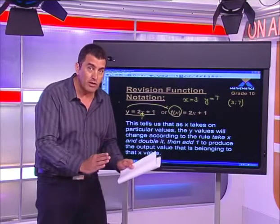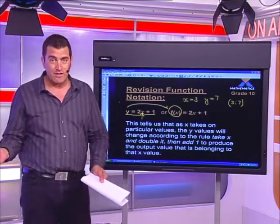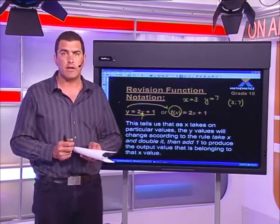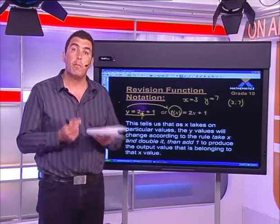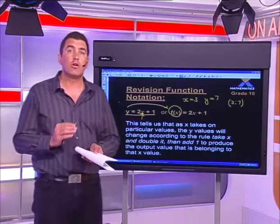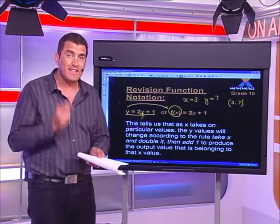And depending on what goes in, I have something that comes out. The 3 is the input, the 7 is the output. Now in mathematics we call them different things, but it's talking about the same thing. What goes in is what we refer to as the domain of my function. What goes out has one of two names. Some people call it a codomain, but the language we use in 90%, 95% of the cases is a range.